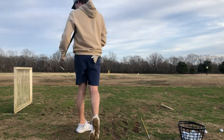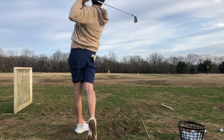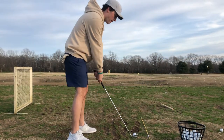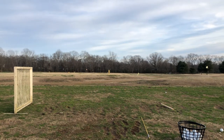Moving on to my round, I played with 2 new people that I've never played with before. I shot an 84, which I'm pretty happy about. 2 birdies, that's always big. One of the biggest things that stood out with me was greens in regulation.